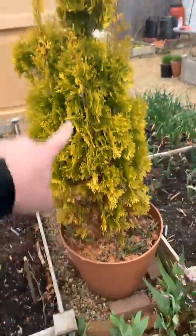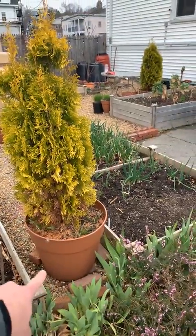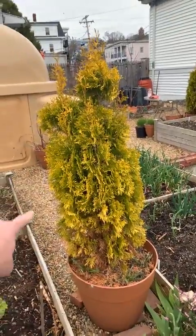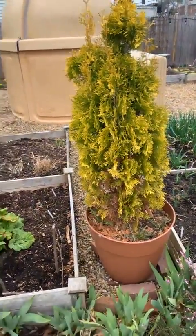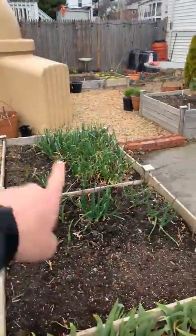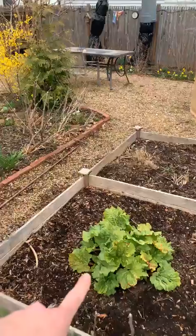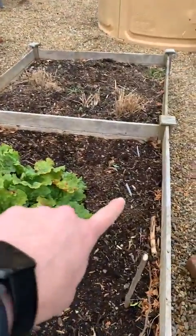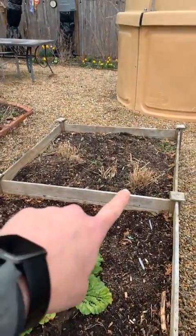Funny story, we tried to plant this in the ground, or Cam did rather, and it happens to be right on top of the old foundation of the house that used to be here. So canceled that plan. Got some various veg in here, some garlic and some onions. Rhubarb is leafing out really well. The mesclun greens you can just see have started to sprout up, and then the asparagus is... I'll go over there later and show you that.